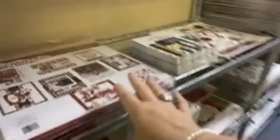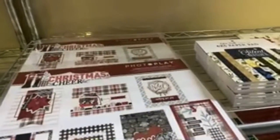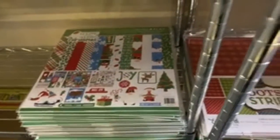Then we've got the Christmas Cheer Card Kit. These are kits that come with everything you need to make 8 cards. Not everything you need. You'll add some twine, foam, glue, stuff like that. There's the gnome set. It's going to be 25% off.